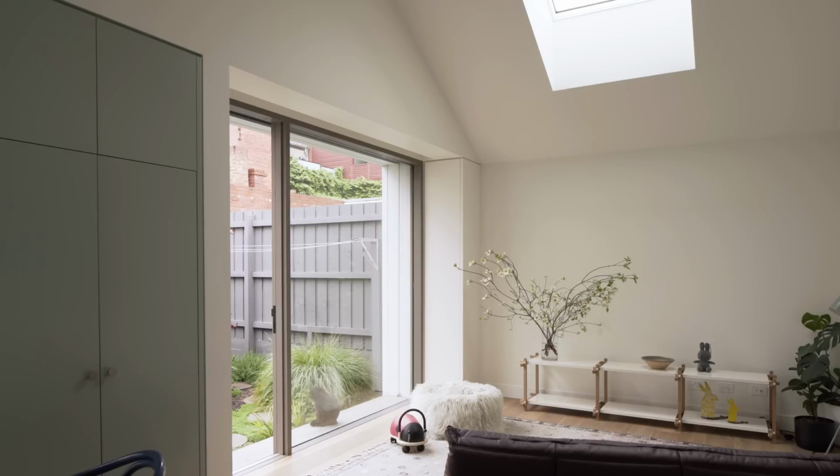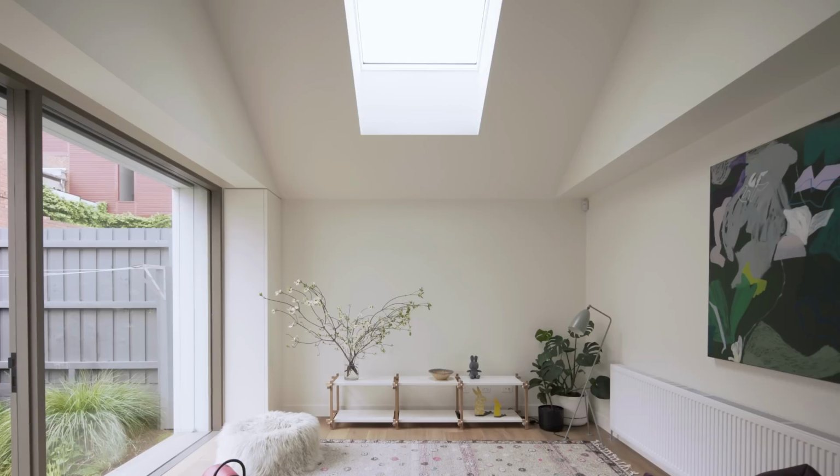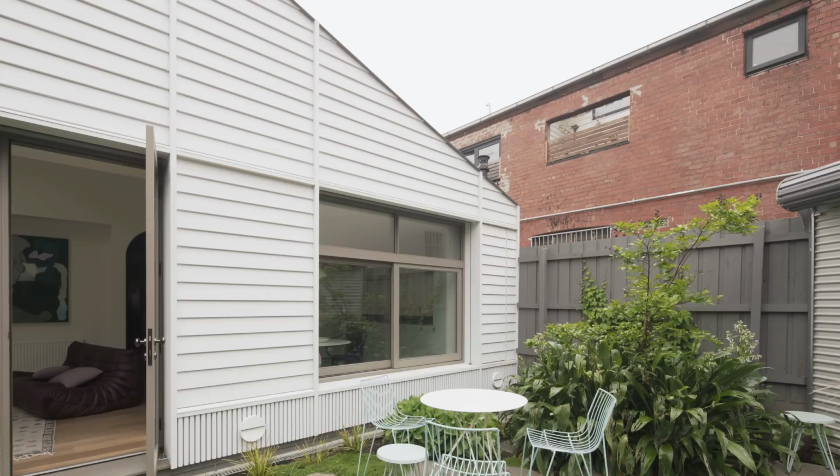I think this is a great example and great advocacy for keeping footprints of homes within your means. There's a lot to be said for other parts of the world in denser cities where the vast majority of people live in apartments and smaller spaces. We can take some of that on board in our Australian homes and make the most of smaller spaces.